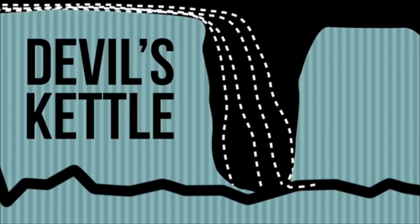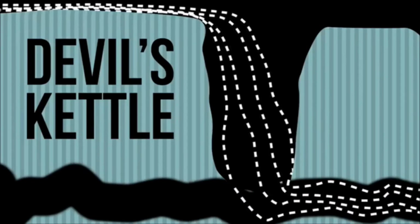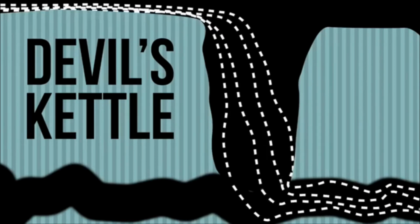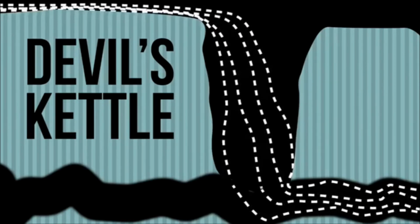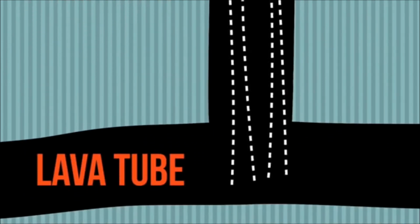But this isn't a trickle of water. It's half a river's worth of water. A fault line would have to be enormous to accommodate that level of water, and there's no evidence for a fault line anywhere near there. There's a second theory. Maybe the kettle has drilled far enough down that it had a lucky encounter with a lava tube left there from millions of years before.